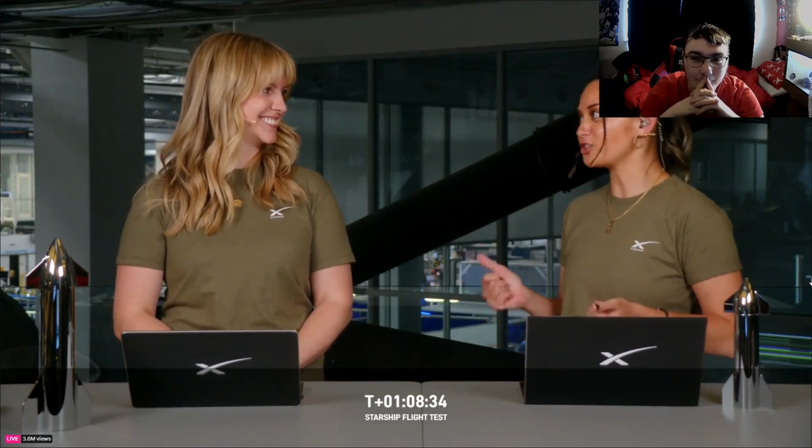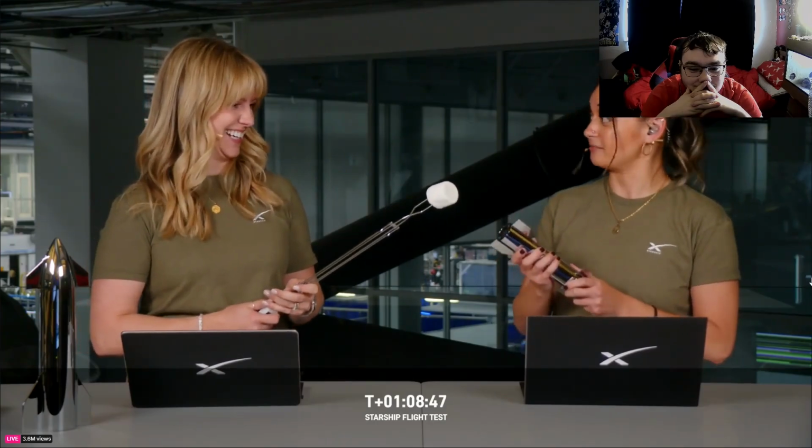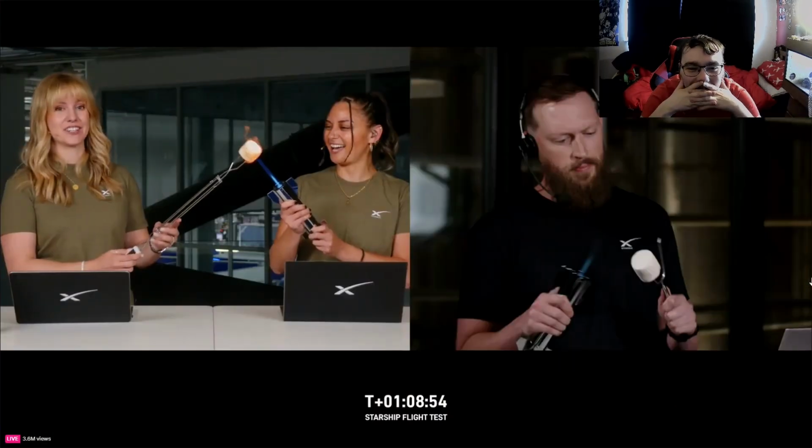And since Starship got a little bit toasty from that extreme heat of reentry, and we've got our very own Starship right here, let's have a toast of our own. I've been waiting all morning for this. Okay, may I? Light me up. Oh my God. Yeah. Just like Starship, I like this toasty. He's got one too. I'm keeping this.